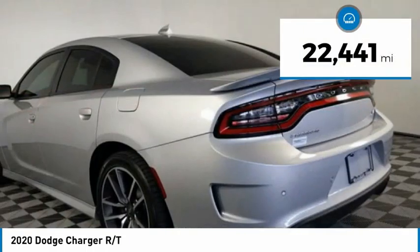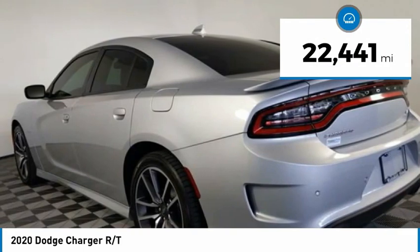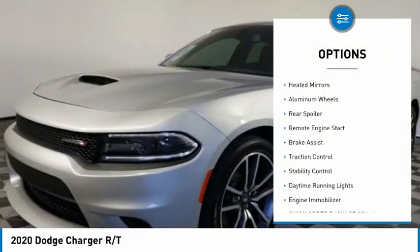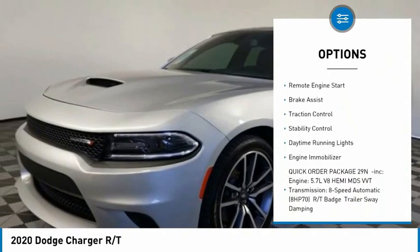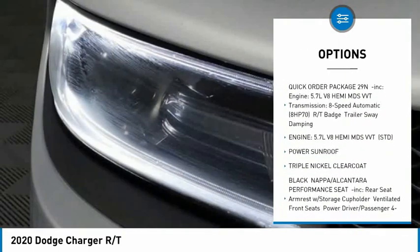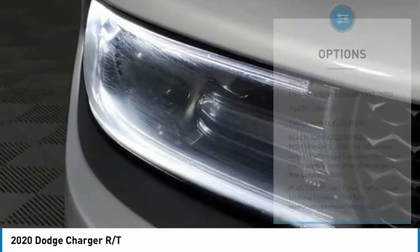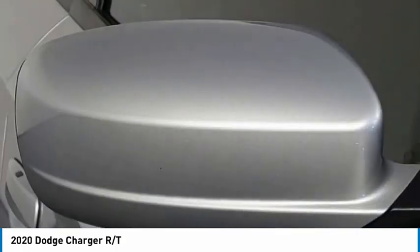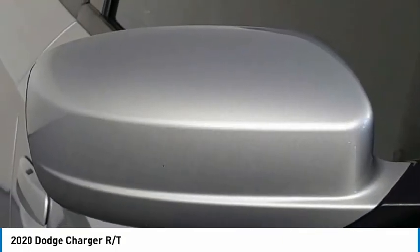$40,000. This vehicle has less than 25,000 miles. Here are some of this vehicle's great options: tire pressure monitor, heated mirrors, aluminum wheels, rear spoiler, remote engine start, brake assist, traction control, stability control, daytime running lights, engine immobilizer. Your new ride is just a phone call away.